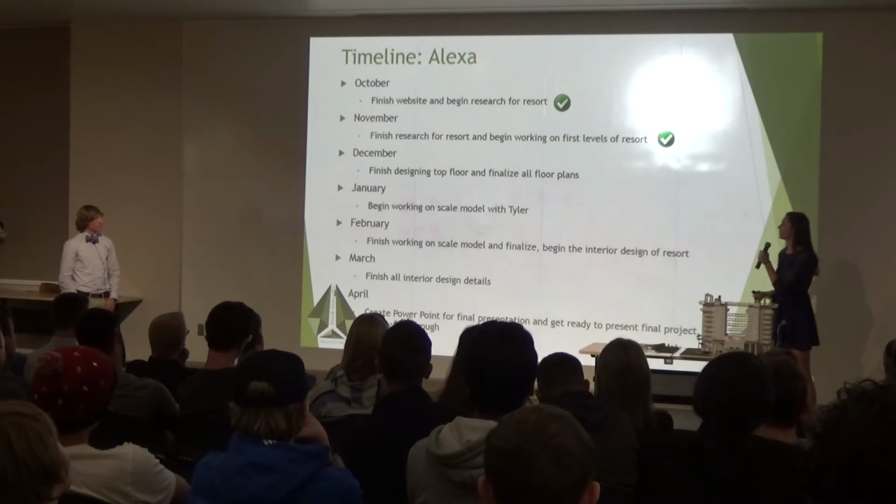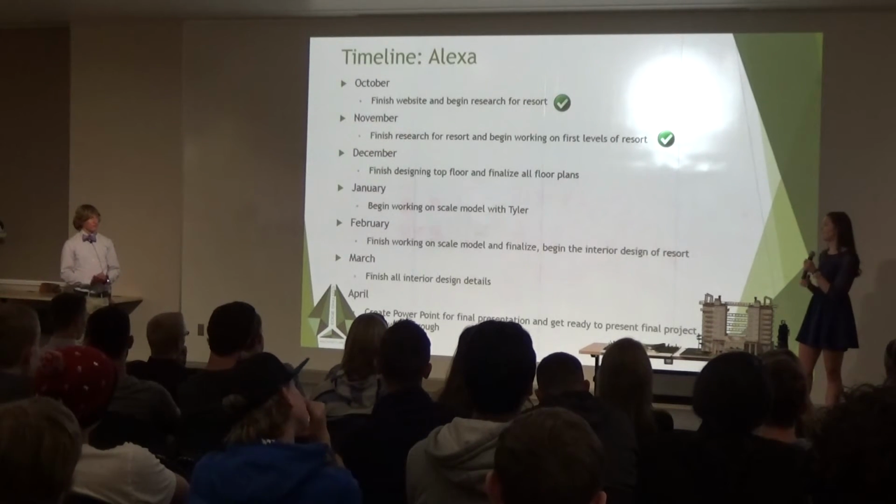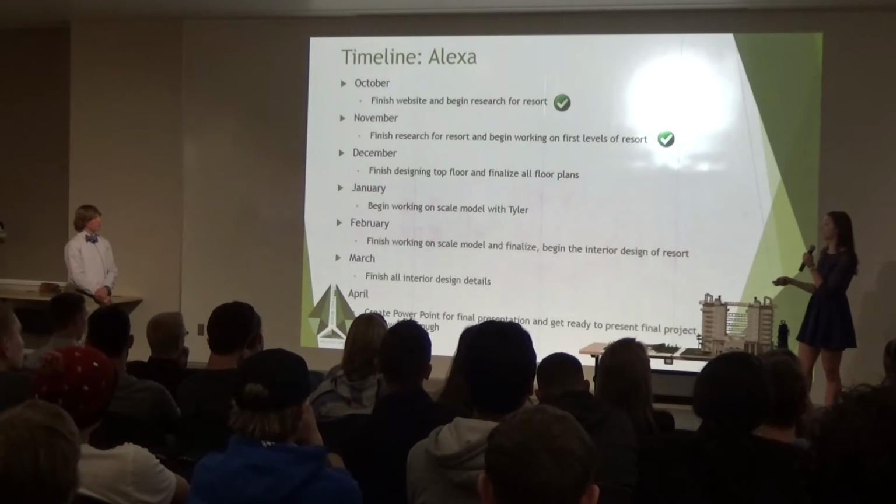Finished design for top and finalized all floor plans. I did finish all floor plans by this time. It did take me longer. I had to come in a couple extra class periods, but I did finish it by this time.